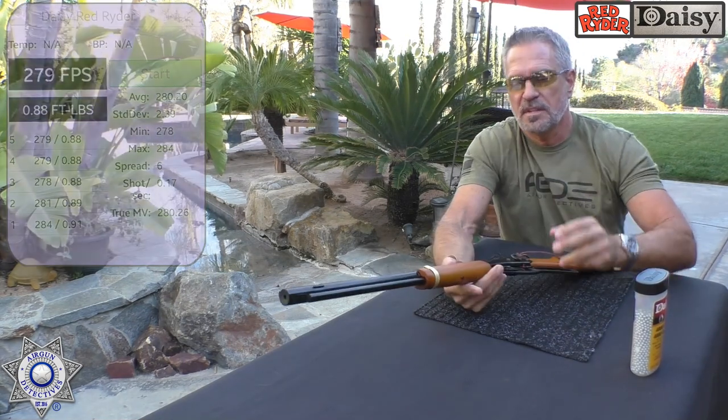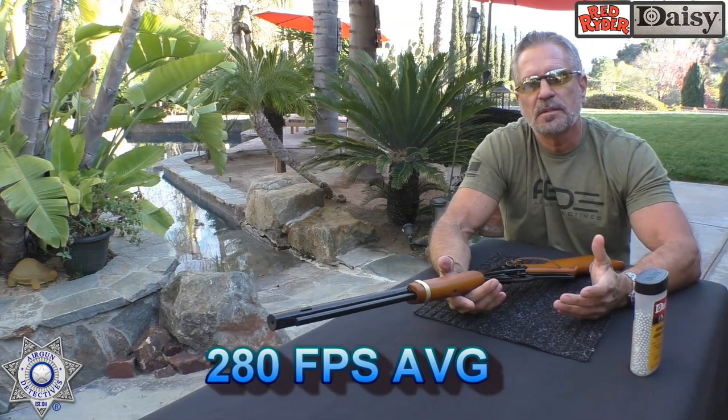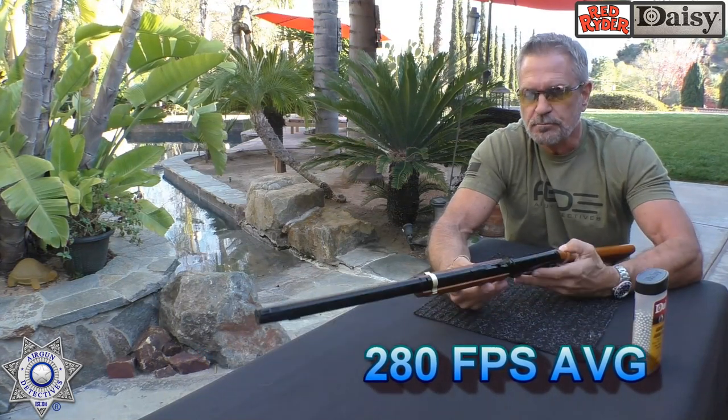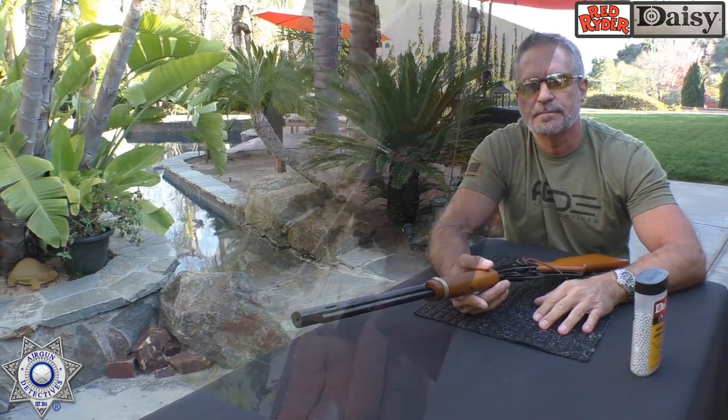.279 again, pretty consistent. Low standard deviation, that's for sure. But that's what you want out of a little plinker. So anyway, there's your five shots. So let's move on to the next segment.